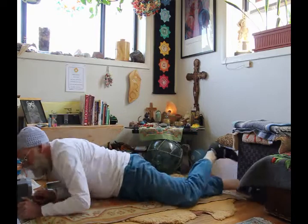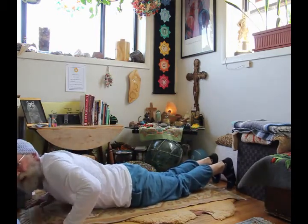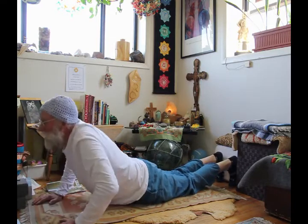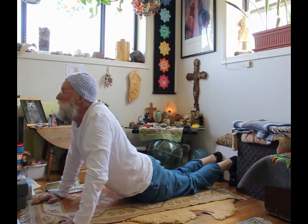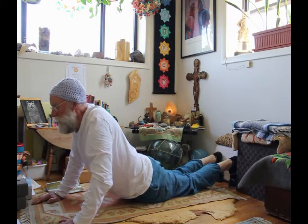Now, there's a couple of things that we can do with this, but we start out with our hands just a little bit above our shoulders, and then as we inhale, we push up. You keep your elbows just a little bit bent, your back is arched, your head is back, and just long, deep breathing.